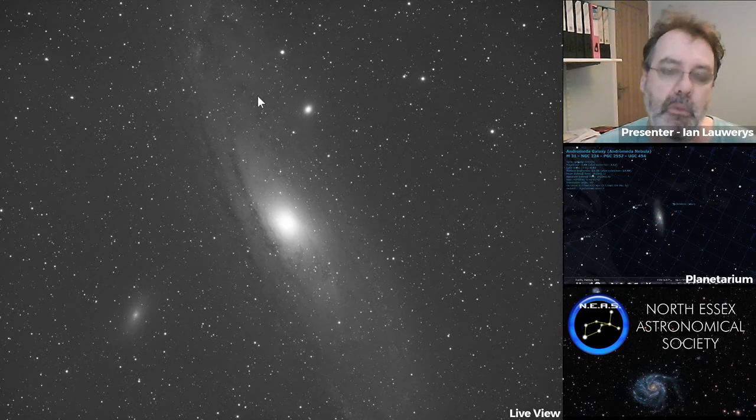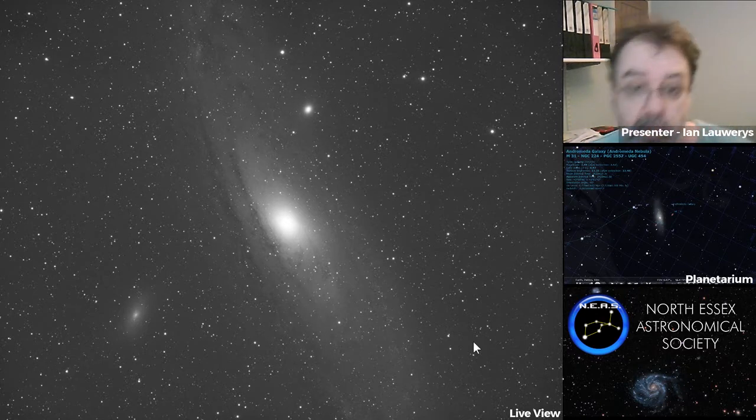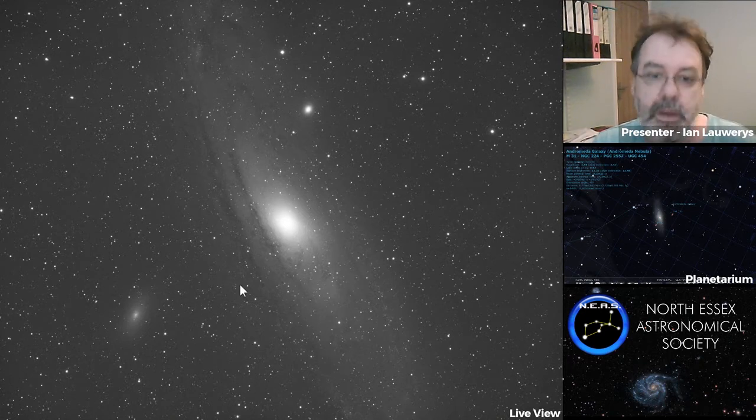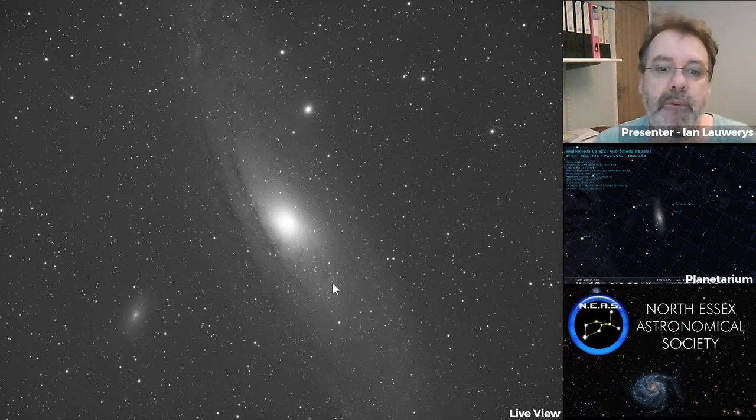So actually what will probably happen is lots more stars will be formed, because when all that gravitational interaction happens, the gas inside the galaxies gets stirred up and starts collapsing to form new stars. Later on we'll be taking a look at another galaxy where that's going on right now. So rather than stars being destroyed, we'll actually get stars being formed as a result of that collision.